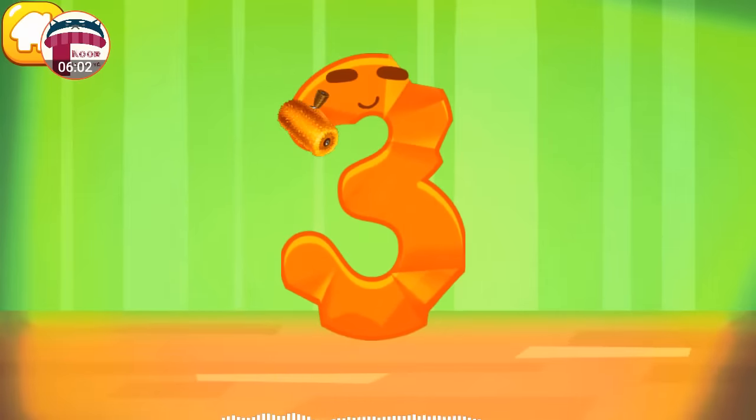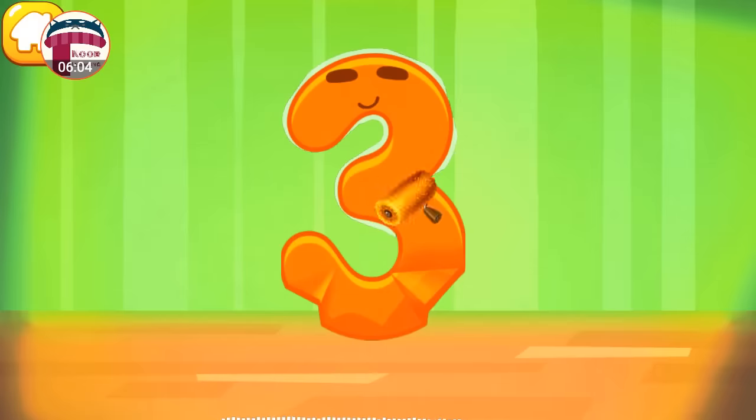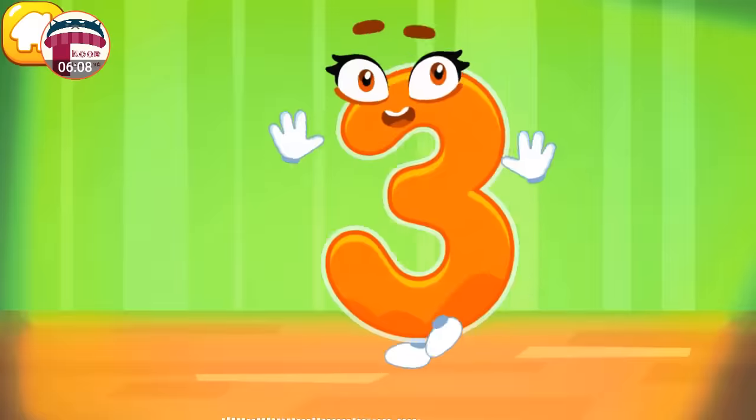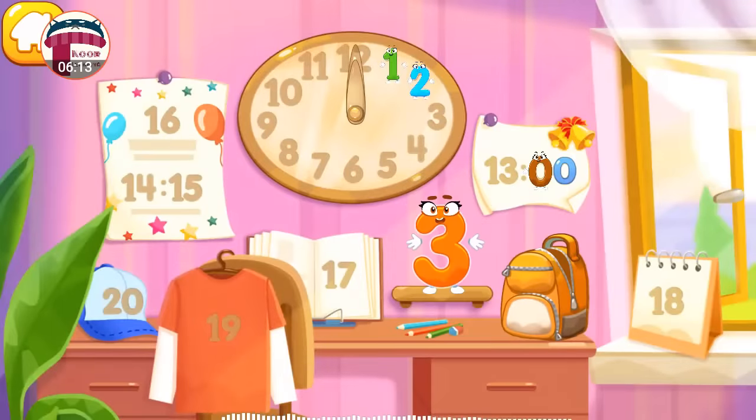Iron the number 3. Done! Put the number 3 in its place. Now I'm safe!